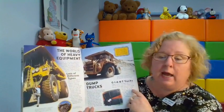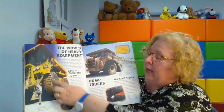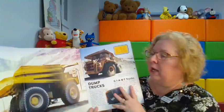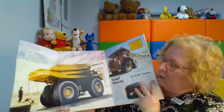Now there's different types of heavy equipment for construction. Look at how big this truck is. Here's the man. He's not even as tall as one of the tigers. Check it out. Wow, that is a super big vehicle, isn't it? Dump truck. Cool.